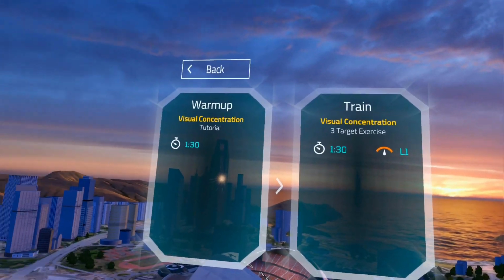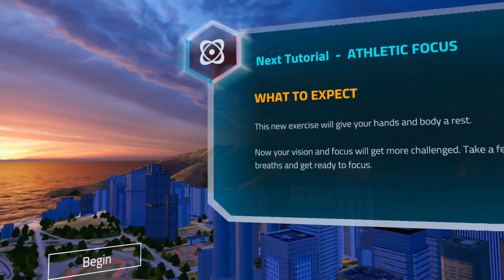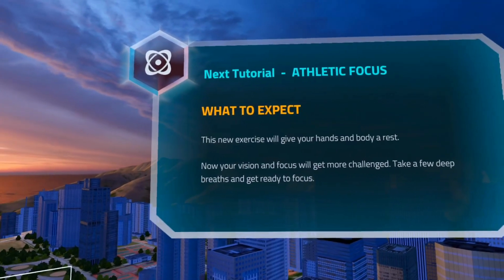This new exercise will give your hands and body a rest. Now your vision and focus will get more challenged. Take a few deep breaths and get ready to focus.